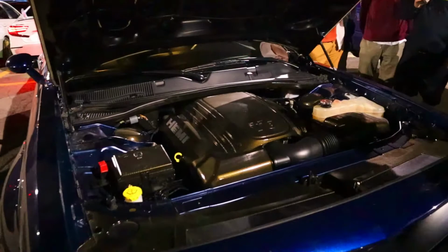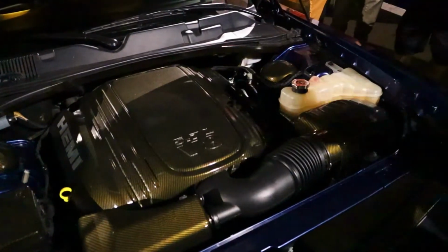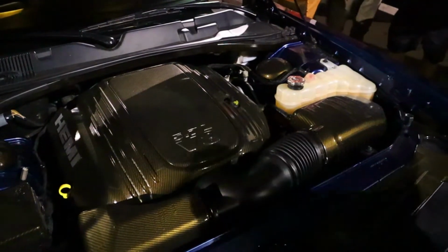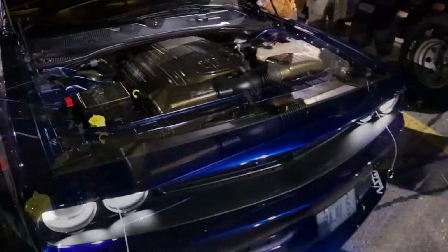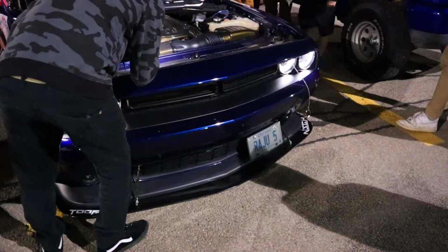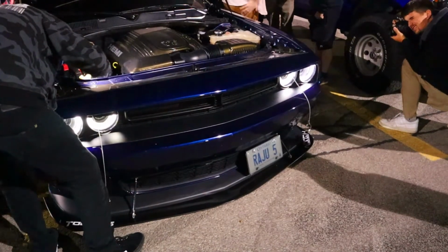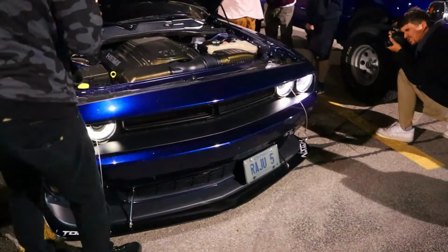Clean. Is that real carbon fiber? Yep. This is the one from Import Fest, yeah. I remember seeing this one a couple of years ago. I think it was a year ago, right? A year ago, yeah. So you bought this one. I got this, yeah.